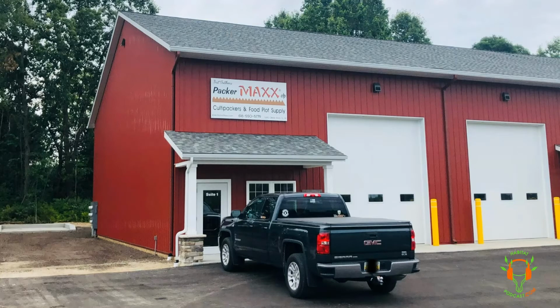Other than that, it's going to be mainly the Packer Maxx. But if somebody's stopping in to pick up a Packer Maxx and they need seed, obviously, why not make it a one-stop shop and get them taken care of? So, for sure.